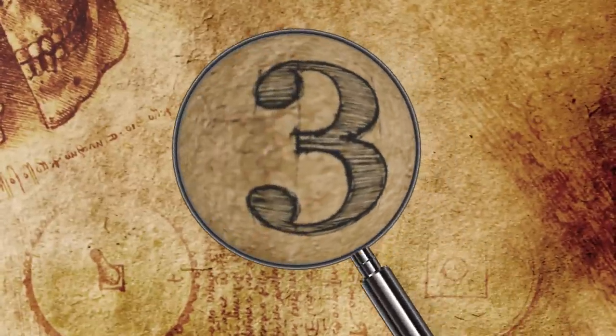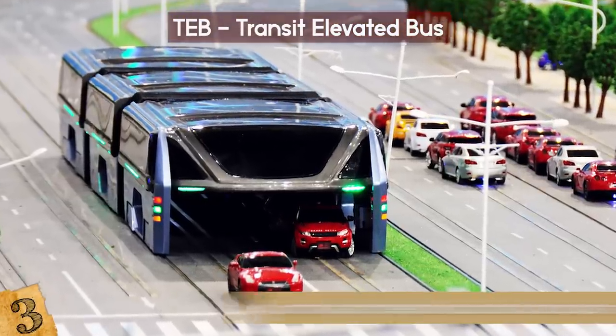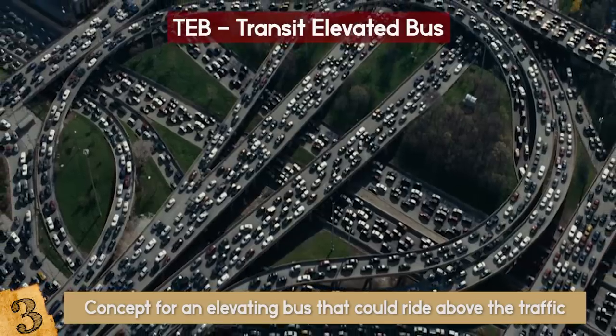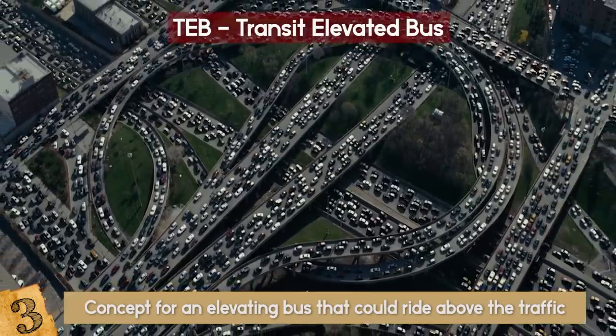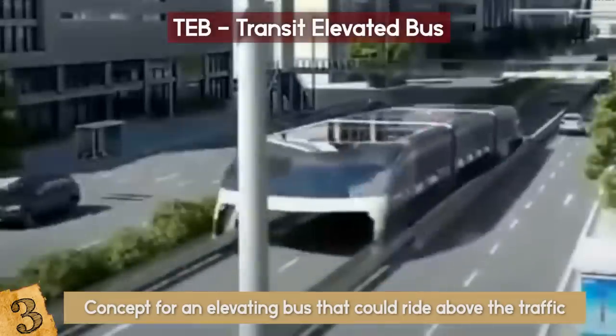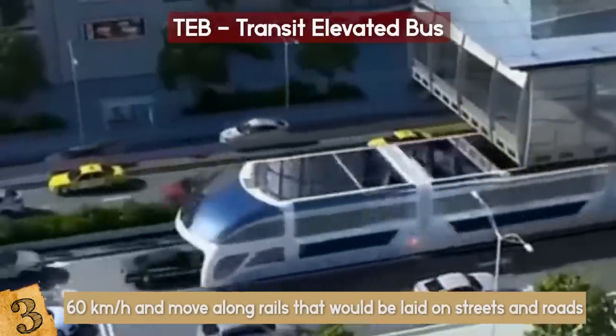Number 3. TEB, Transit Elevated Bus. Now this is something else. This is a concept for an elevating bus that could ride above the traffic. China is facing a ton of traffic problems, and the country really needs to rethink its traffic solutions and come up with something new. And this bus could be a breath of fresh air. The vehicle can go 60 kilometers per hour and move along rails that would be laid on streets and roads.